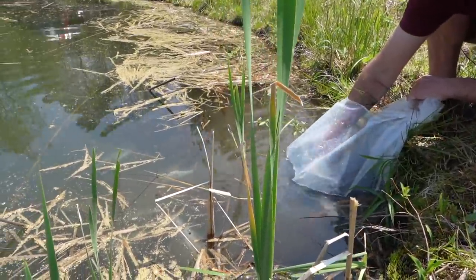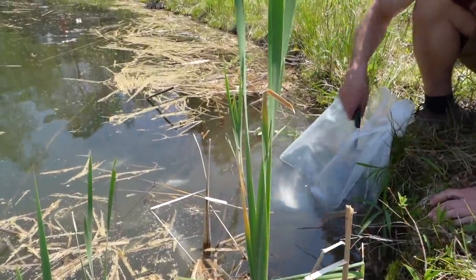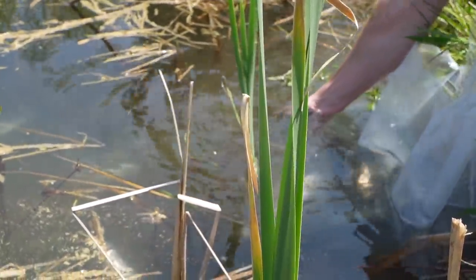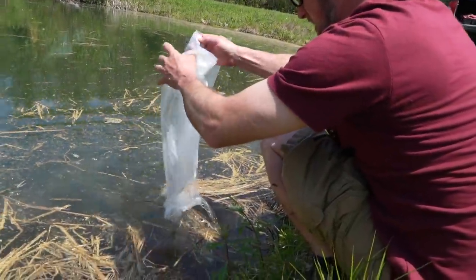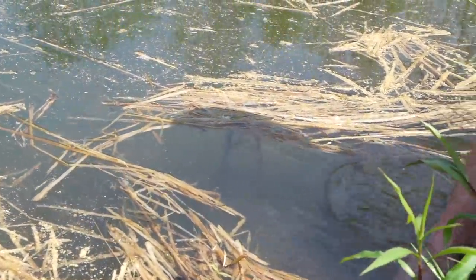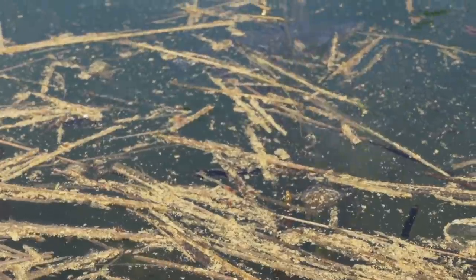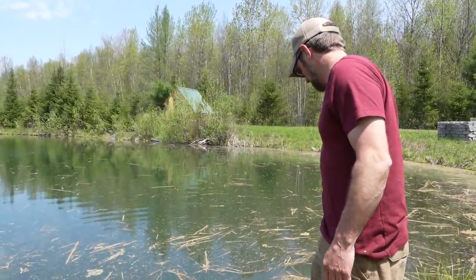Oh yeah, look at him. He just darted right off. These guys got so much more spunk in them. See ya. This way. There you go. Oh yeah, those guys are taking right off. Look at them. See ya. That whole batch took right off, so they're doing good. Awesome.